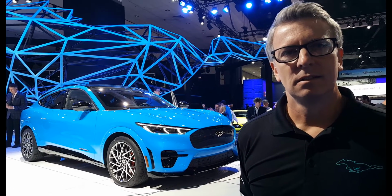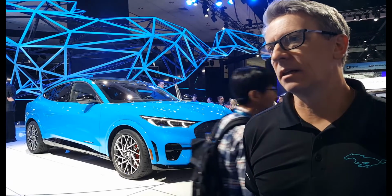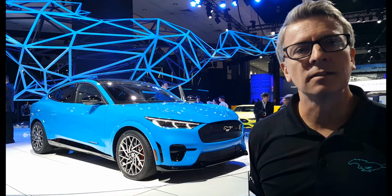And the Mach-E is fully made in U.S.? The Mustang Mach-E is assembled in Mexico, and with obviously a lot of the parts coming from the U.S., but it's a global car. Thank you.